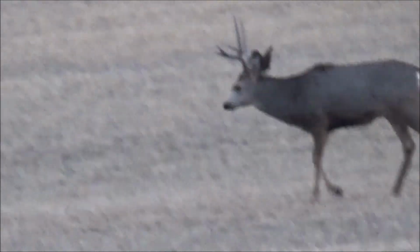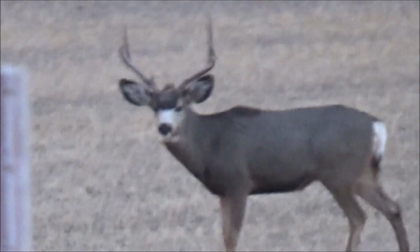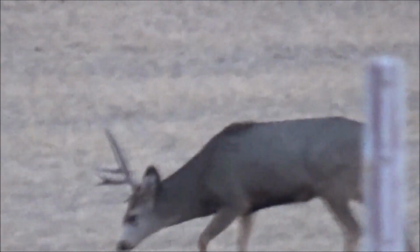Up the road a little bit, here's another little buck in the fields out to Dry Valley from the last buck. They're just small bucks, nothing big this morning. He looks like just a nice 3-point in the field with his does.